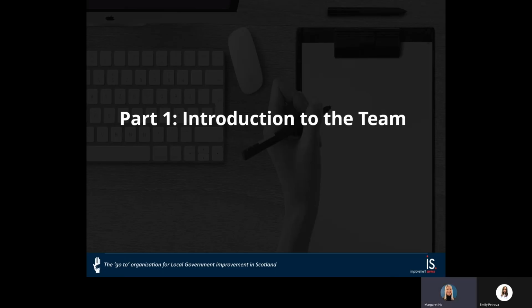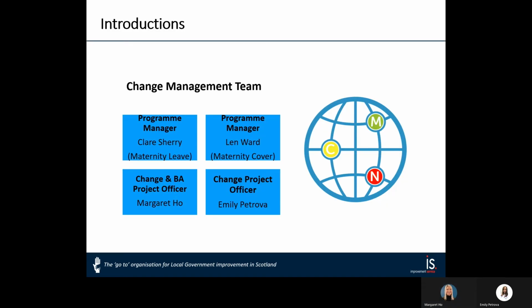So part one, we'll continue on now with our introduction to the team. We are a fairly small team. There's just the three of us. Emily and I have introduced ourselves already. So we have Claire Sherry. Claire is the programme manager for the Change team. She is off on maternity leave at the moment. So we're currently joined by Len Ward. Len joins us from Renfrewshire Council and he will be covering the programme manager post until Claire's return.